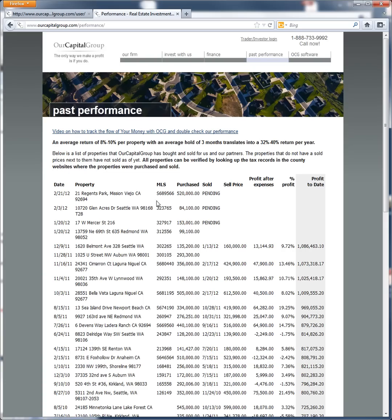Glen Acres, this was a good purchase. We bought this for $84,100. We're pending on this property for $137,500. So that, from a percentage standpoint, obviously you're talking almost a 50% return on that particular property. Unusual to get that type of return, but it does happen from time to time.